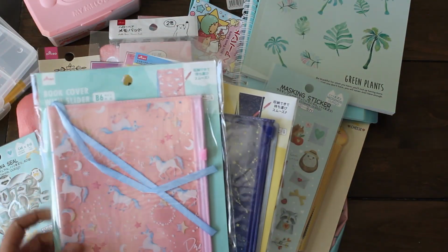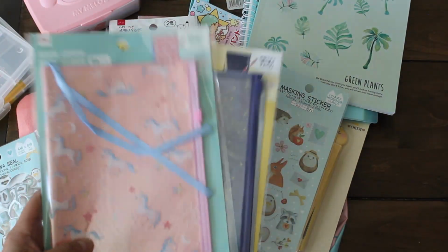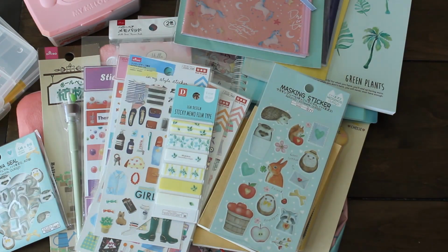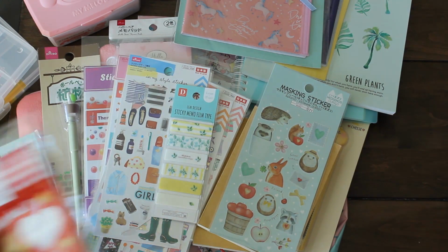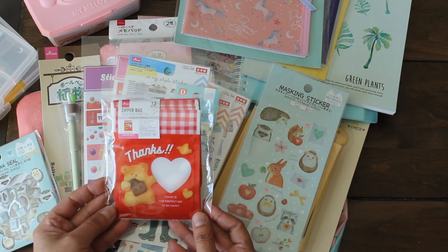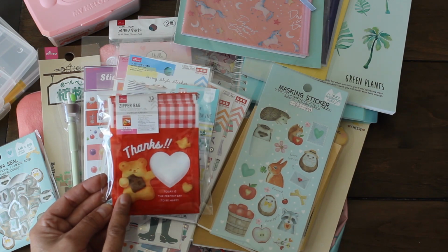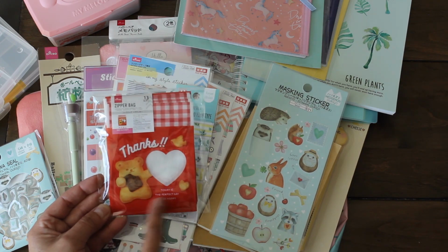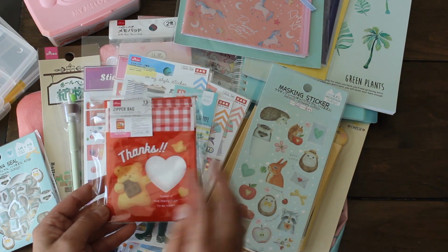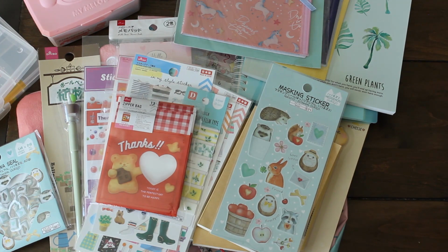They are basically book covers, and they have a zippered pouch. So perfect for your B6 notebooks. So that one's fun. And then I have these adorable, look how cute these zipper bags are, again with this little teddy bear holding a piece of chocolate cookie, it looks like. And you can store little sticker flakes in there, ephemera that you want to share in snail mail. So that's what I'm using it for.